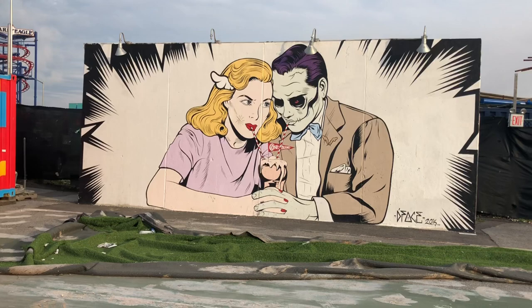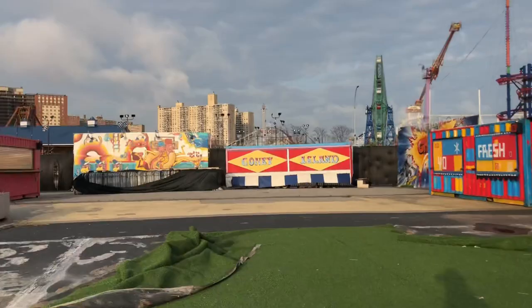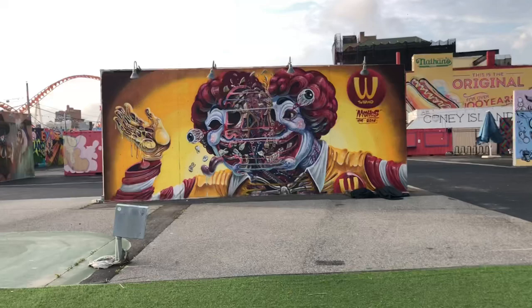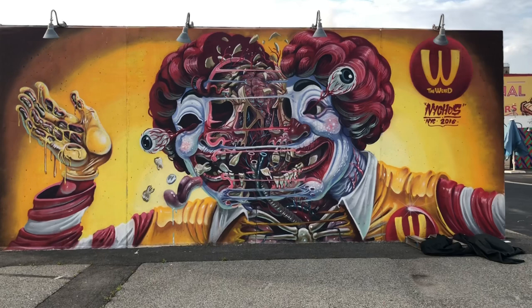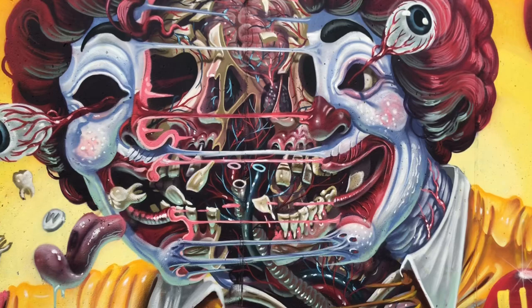Even these joints look crazy. It looks like a piece of art. Painted those up. Let's get this Nitro's piece. First time I seen one of his pieces up close. The detail in this is crazy. Bananas.